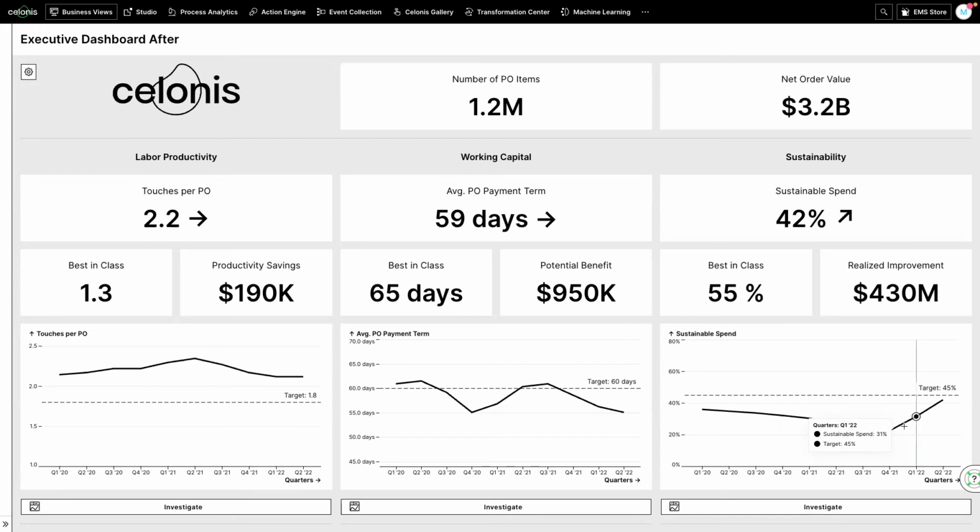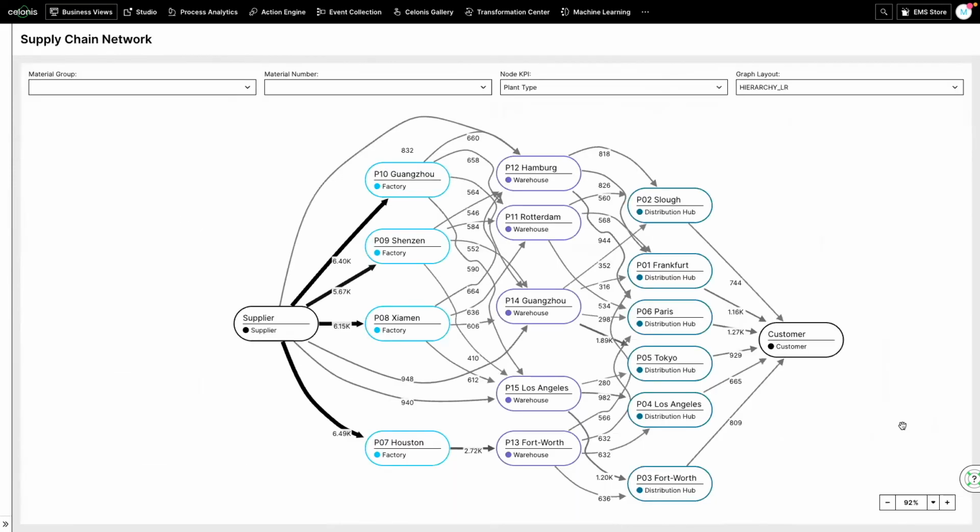However, we're not done there yet. As with Celonis, we also have the end-to-end view of every material purchased. We see the supplier purchased goods go through the factories as we produce our finished goods, through our warehouses, distribution hubs, and all the way to the customer. The power of process mining, which links our supply chain network together, enables us to join this procurement supplier data to the sales orders and the sold products that we sell to our customers.